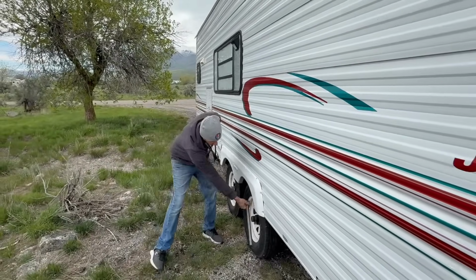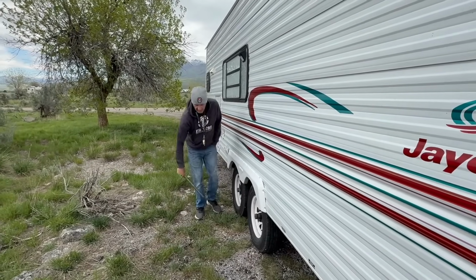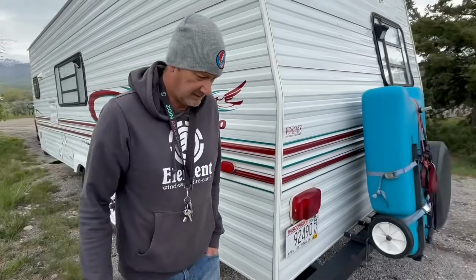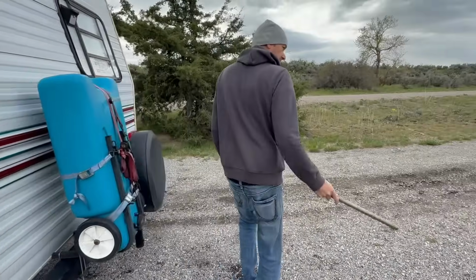See how it bounces off? Yep. Full of air. This one might be a hair low. Doesn't seem to bounce as much, but it's all right. And here we have our resident expert, the master, who's shared his secrets and tips today.